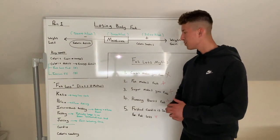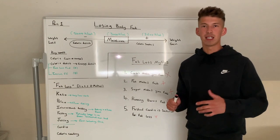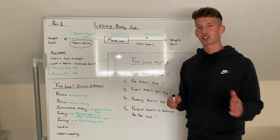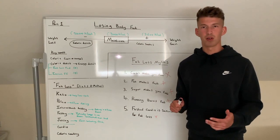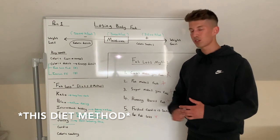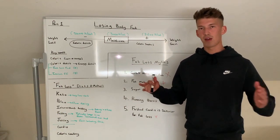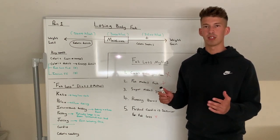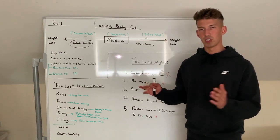So next we have intermittent fasting, which is basically eating within a certain time frame. For example, I could get up in the morning, skip breakfast and not eat till 12 o'clock. Now, there's nothing superior about this. The reason why this diet works for losing fat is you've narrowed the time frame in which you're eating, so you're basically just restricting your calories or getting your calories in a shorter time frame.